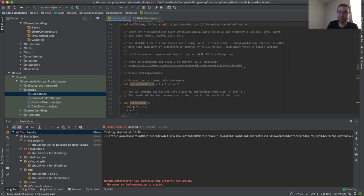So if you want to read about it, here's the link to the null handling proposal, which is being implemented in Scala 3. It depends on union types, similar to how TypeScript has union types, to make null handling very explicit so that you know which of your values contain null and which of them don't. But this project is still on Scala 2, and until that happens, we avoid nulls.